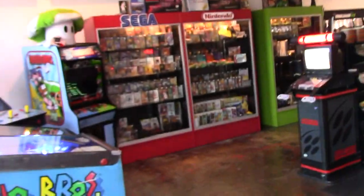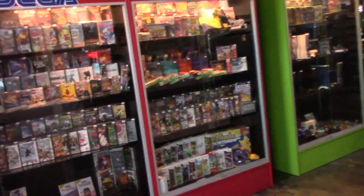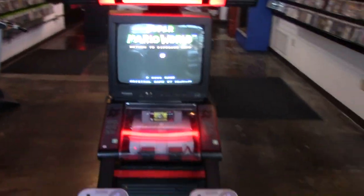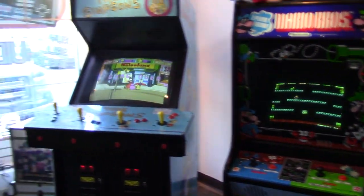So this is Cartridges Galore. They've got a couple of different stores here in the Pittsburgh, or rather the Pennsylvania, Morgantown, and Maryland areas, mostly in Maryland. They've got one up in Altoona, PA, and of course this one here in Morgantown, West Virginia. Lots of cool stuff. Even a couple of arcade and pinball cabinets.